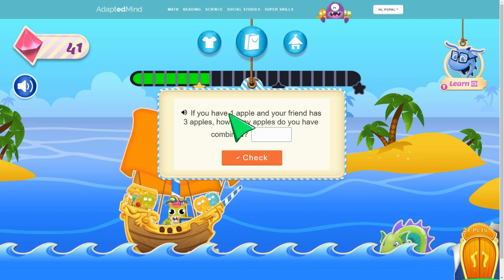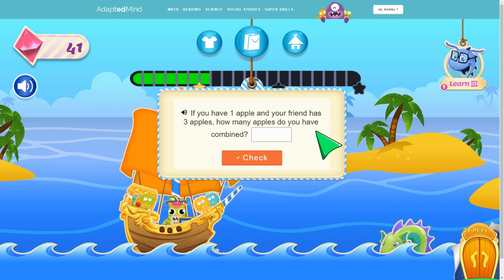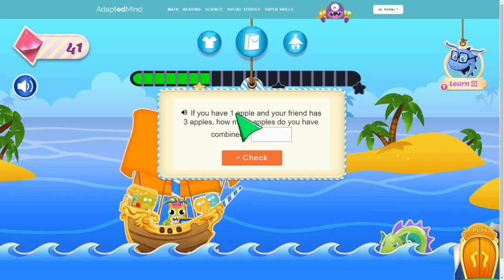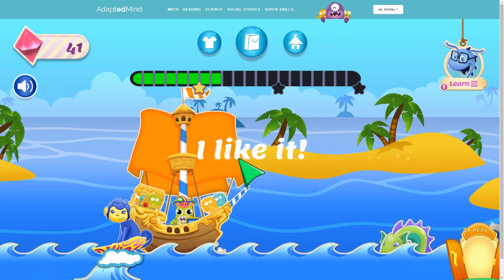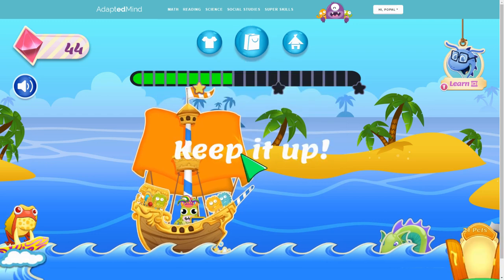If you have one apple and your friend has three apples, how many apples do you have combined? I like it! Keep it up!